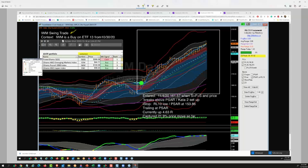So the IWM swing trade, and the context is this: it's a buy on the ETF 13 from October 30th. On October 30th, the ETF 13 portfolio, the best signals were these, but the Qs had pulled back, and so they were not on. And so the two ETFs that we talked about on November 5th, during the election, and the best of all possible worlds happened, I said on that day that EEM and IWM were well positioned for a relief rally now that there would be gridlock in government and Trump is gone. So there's a relief rally in IWM and EEM. And that was reflected. They were already at the top of the ETF 13 portfolio stack. So Bill was well prepared.